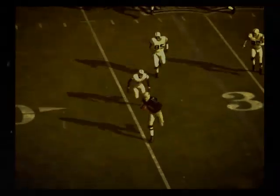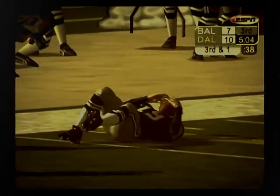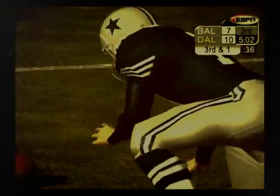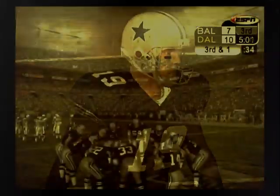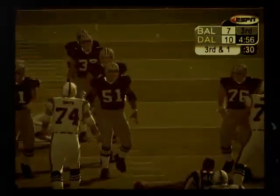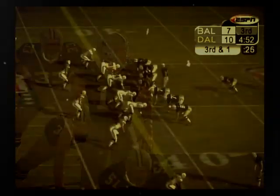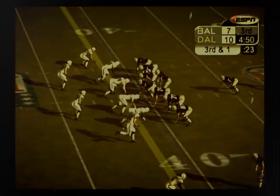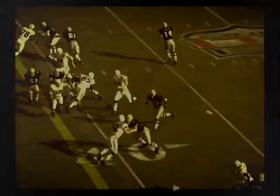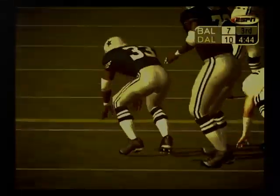Morton rifles it out left side, and the reception's made at the 36. Tackled at the 41. Morton made a nice throw there, got it right past the defender. A great job to move the ball and get themselves into a third and short situation. This is a critical play for this drive. Yeah, now, Dan, they can just fall forward and make the play. Sounds easy, Peter, but we'll see if they can pull it off. Third down and less than a yard.